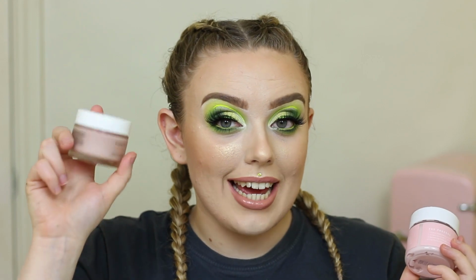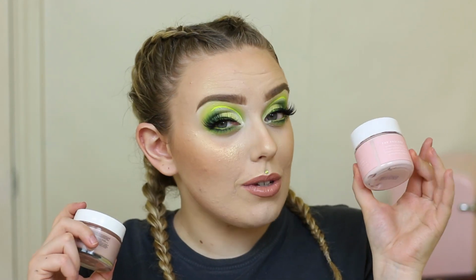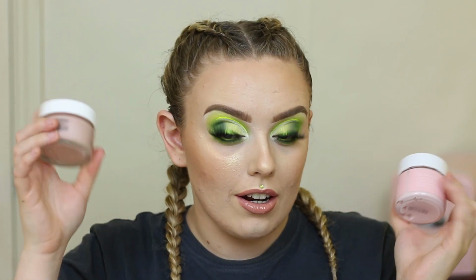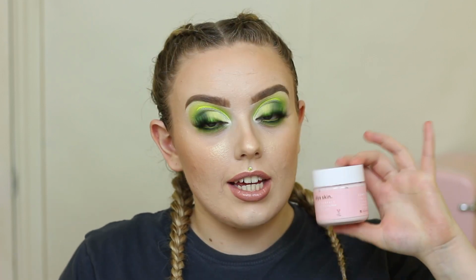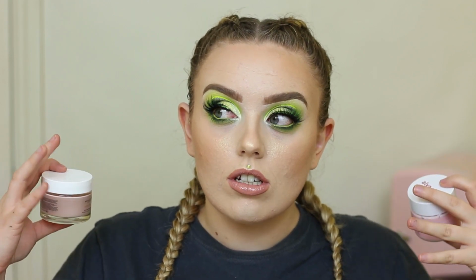Well, actually, this one contains 50 grams, and this one 120. So actually, this one's not bad. You're getting over double the product that you're getting in this one. Now, of course, I can't do a review without mentioning the cost per gram. So the Alya Skin one comes to 25p per gram, and the Revolution one in comparison is 16p. So this mask definitely is still pricier, but not as expensive as you may have thought in the first place, just because it does contain so much more product.